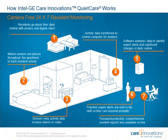Sensors are strategically placed around the apartment. As the resident moves about their home, they activate the sensors, which then relay the activity data to a central computer. The data is analyzed and two types of reports are generated. One identifies potentially urgent situations, for example, an extended stay in the bathroom that might be indicative of a bathroom fall. The system then promptly sends alerts to staff. The other kind of information that is generated identifies notable changes in daily activities. In addition, comprehensive reports on the residents are available on a password-protected website.